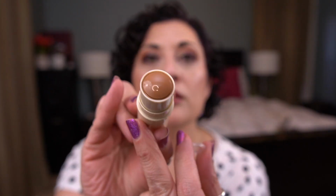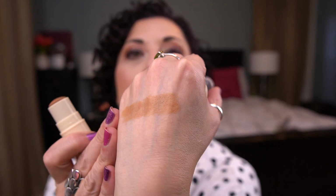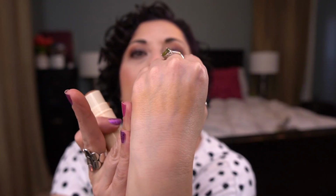This is for eyes, cheeks, and lips. And I don't even think I've swatched this yet. I got the shade Dune. But yeah, when I saw this being offered, I was really, oh no, I haven't done anything with it yet. So hopefully it's a good shade match. There's the shade. Oh yeah, that's nice. Ooh, it feels good. There we go. Yeah, so this is lovely.